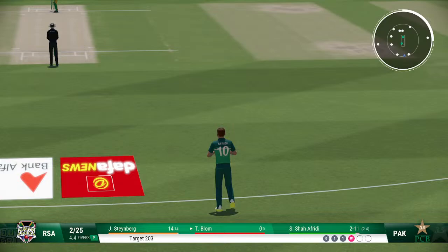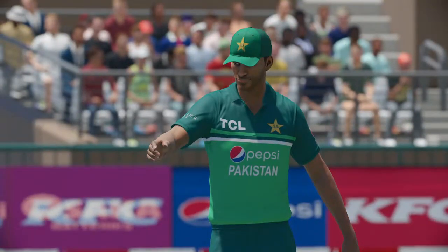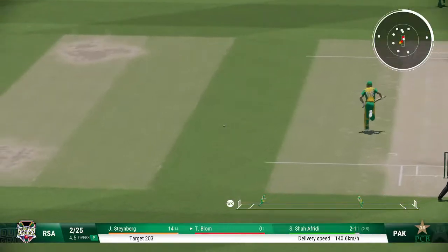Huge edge! A wonderful delivery to get the edge. You've got to keep hammering away at that spot time and again. Yes. And with that, they're off the mark. Over. South Africa are 2 for 26.